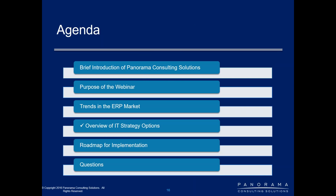All right, so now we're going to take a few minutes and review some of the key concepts that you need to consider up front, and talk about various strategies that you need to consider when you're looking at a strategic initiative for your organization.